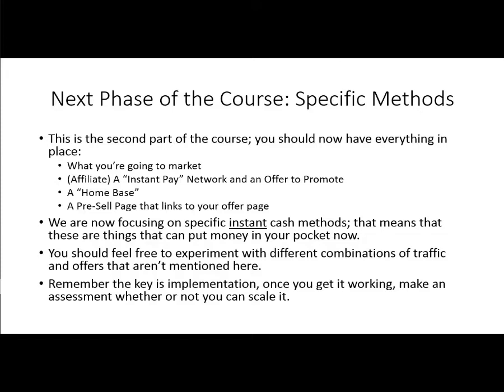Okay, so that is the preview of what we're going to be doing for the next phase of this course. We're now about to start getting into specific methods that you can implement in order to generate cash right now.